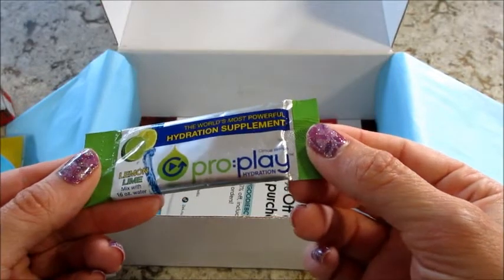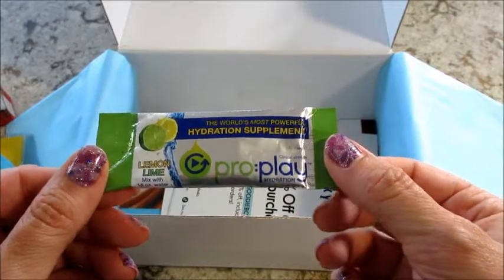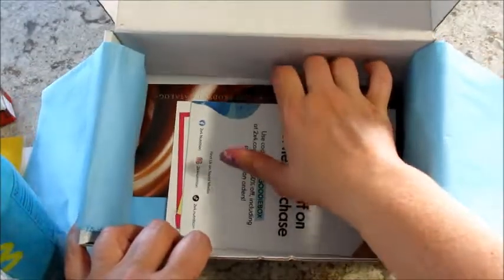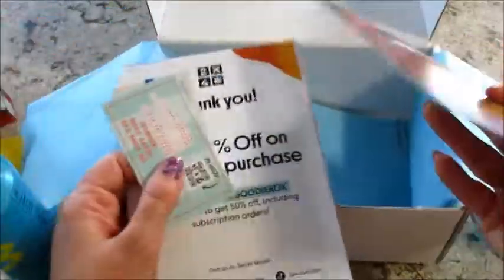And this is a lemon lime hydration supplement. You just mix it with water. Got one of those. And then at the bottom there's always a bunch of advertisements, sometimes coupons for the products that were in the box. It looks like there's a lot this time, so let's take a look.